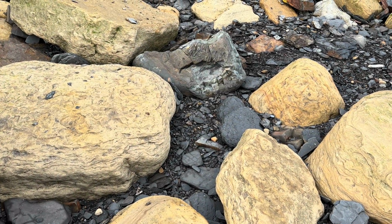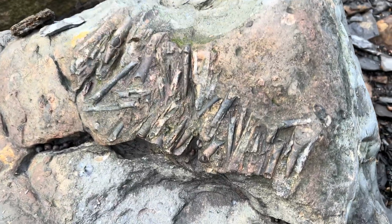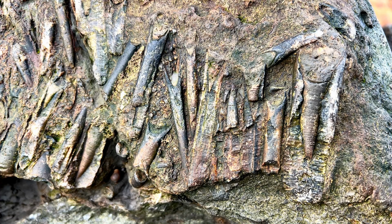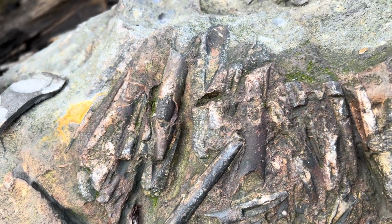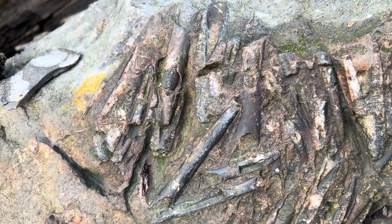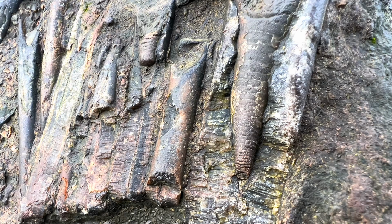Here's the slab covered in all of the belemnite fossils. You can see the slab is absolutely covered in them. A lot smaller than the ones that we've just looked at. However, it's really nice seeing them all together like this. It's quite interesting to imagine just how they all ended up this way. Was there a big storm that washed them all in together and they got fossilised together? Or is there some other explanation? Let us know in the comments if you have any ideas.